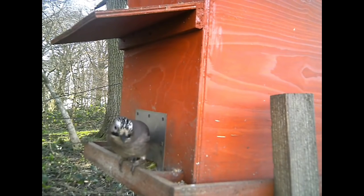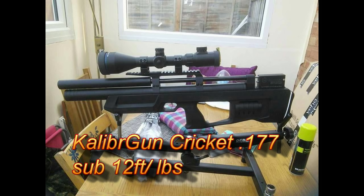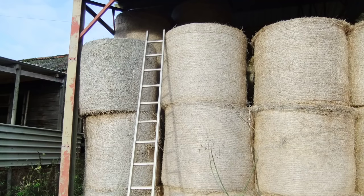Here's a jay having a free feed, and it even works at night. I have got one myself and I should really use it more often. Bruv has a range of weapons, but for this feeder he'll probably be using his Cricket in .177. He does like this rifle a lot and rates it very highly, shooting the GSP Exact Heavies.